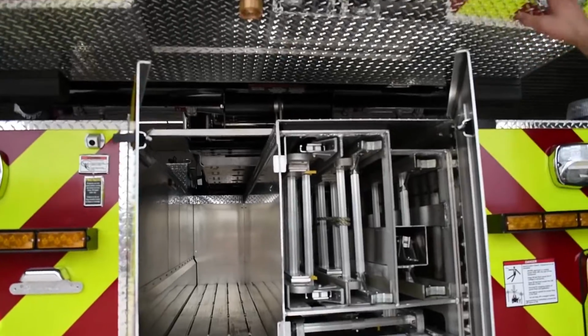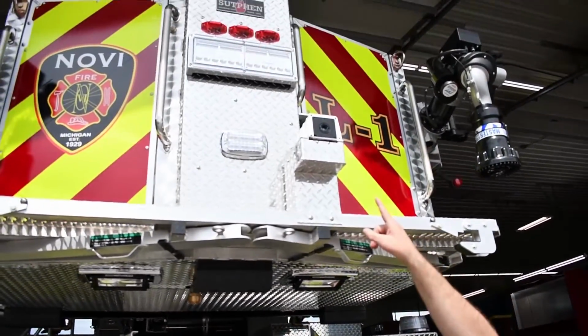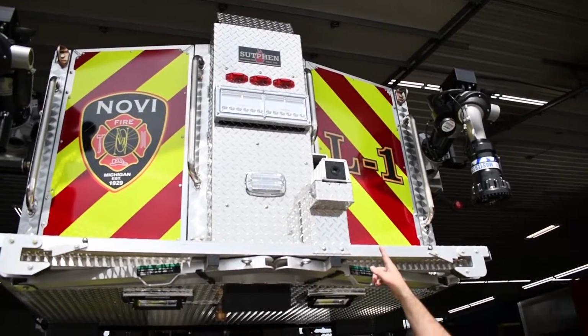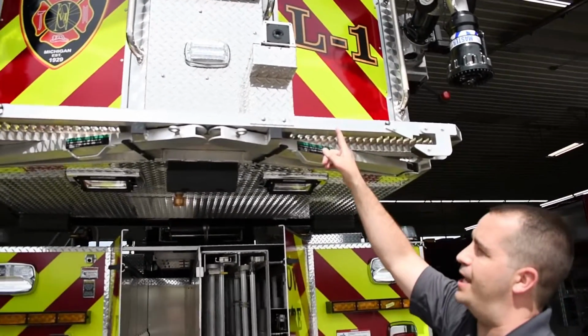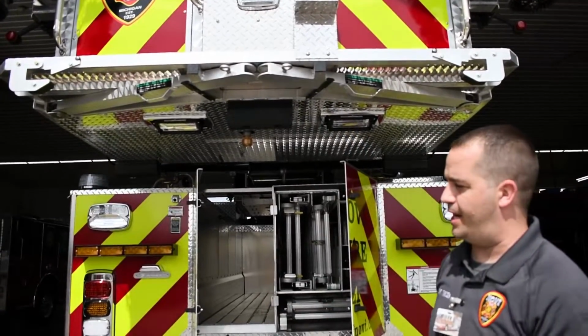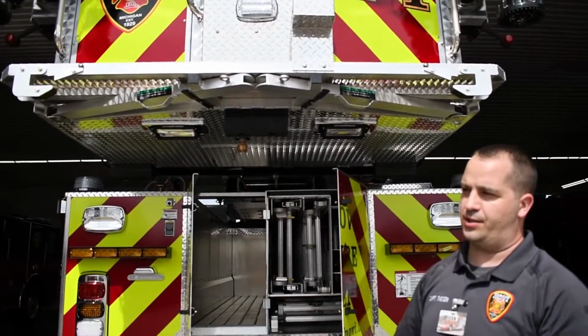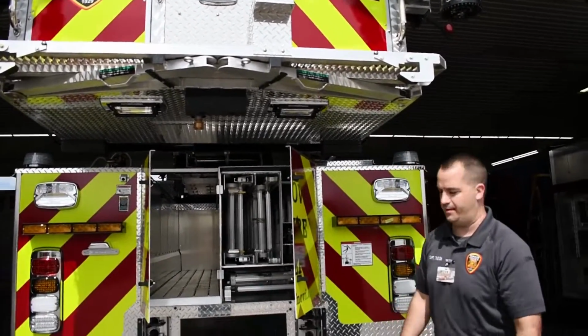We have more Wayland Pioneer lights on the bottom. We have one on the top. This is our FLIR camera. This FLIR camera has an actuator, so it'll be able to actuate and we'll be able to look 90 degrees down for looking for any hot spots or if we're doing a large area search to assist our police department.